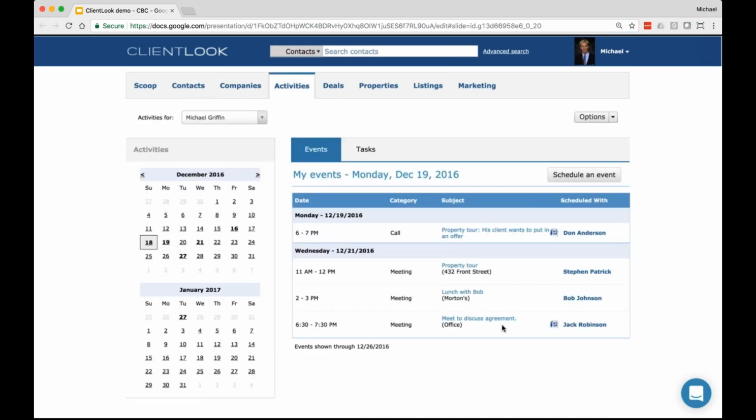All right, let me jump over to the activities module just to give you a look at this. So you're scheduling stuff for people. You're going into George Adams' record or Jessica's record, and you're scheduling tasks or an event or whatever the case is. This activities module is the roll-up of all of that stuff.